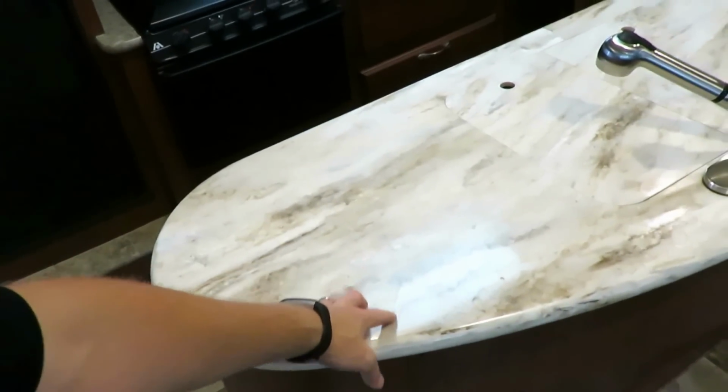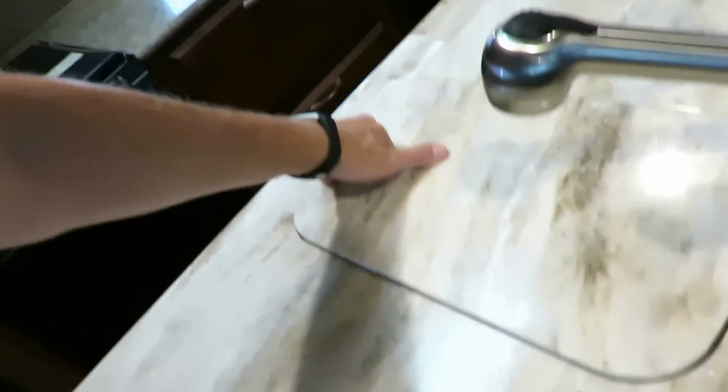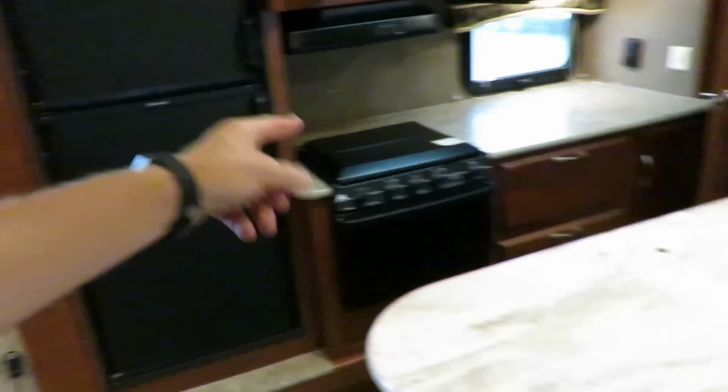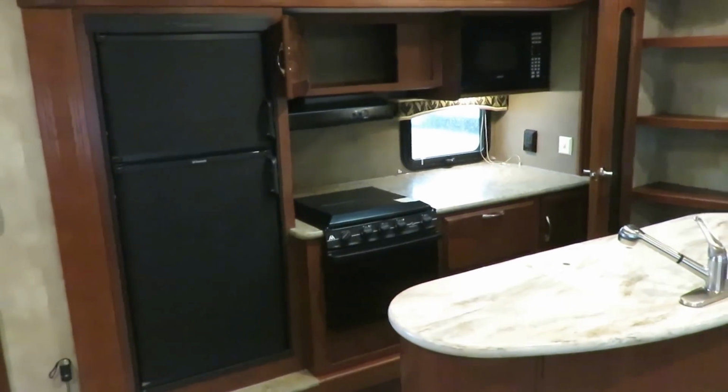This is a solid surface here on the island because this is near a water source, and they wanted to put a nicer sink in here. That's a stone cast heat resistant sink, so if you're boiling hot water, you can pour it in here and it's not going to melt the sink. So here's that bigger slide I was telling you about.